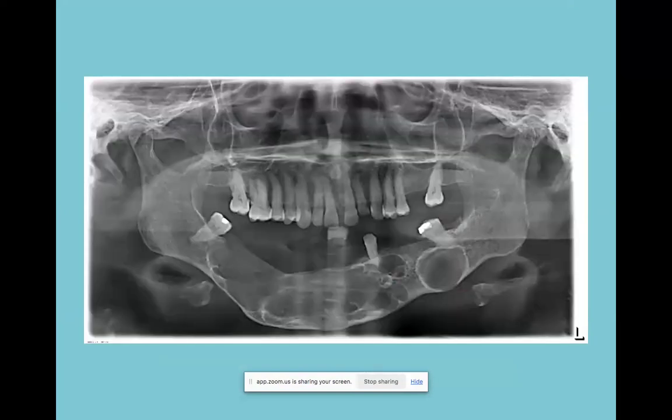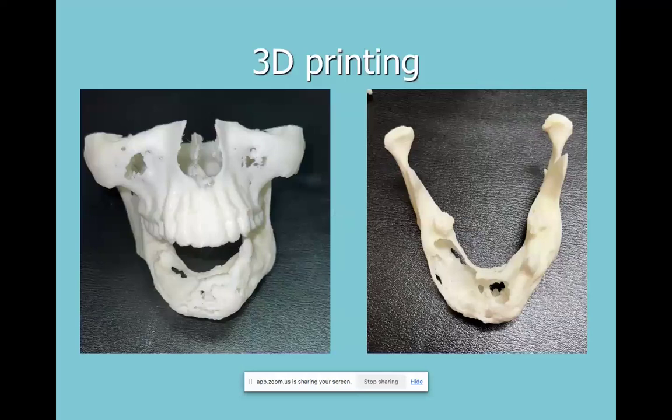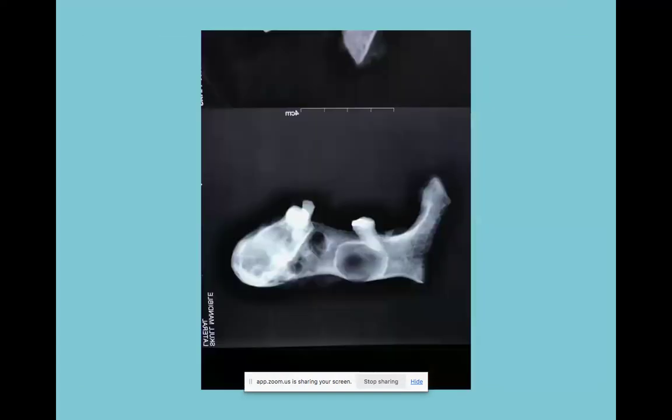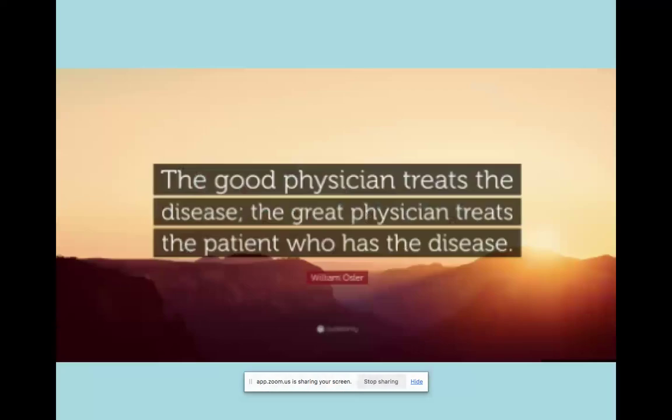So we use 3D printing. I come back to the same case where I have done fibular transplantation with my surgeon. In that case, with 3D printing, you could see exactly where the lesion is. And then the fibula was 3D printed. Then we took the fibula to the OT, and we placed it with anastomosis using microvascular surgery. And then we placed the implants later, and I had shown you those. So that's exactly what an oral physician should be.